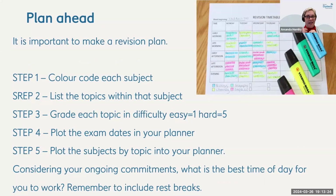So we need to plan ahead. When we think of making a revision plan, we've got these 5 steps to consider. First, color code each subject. Color coding is really important for dyslexic learners as well, so that they can make that association with the color. Second, list the topics within that subject, so it might be English, geography, science, and then the topics within that subject, so you've got an idea of how many topics you've got to learn. Third, grade each topic in its difficulty, 1 being easy and 5 being hard.